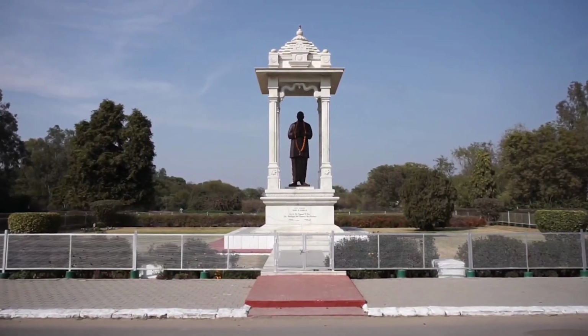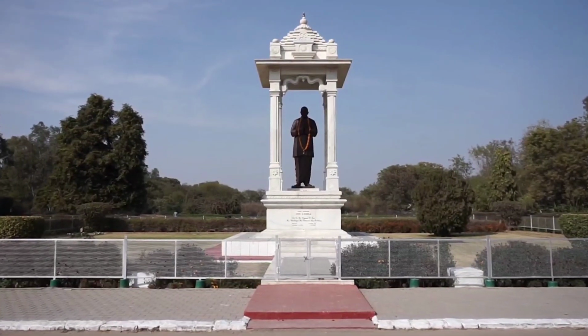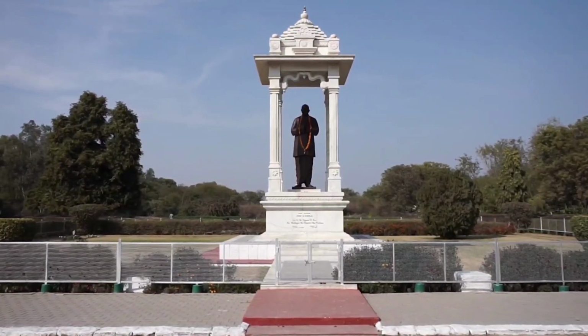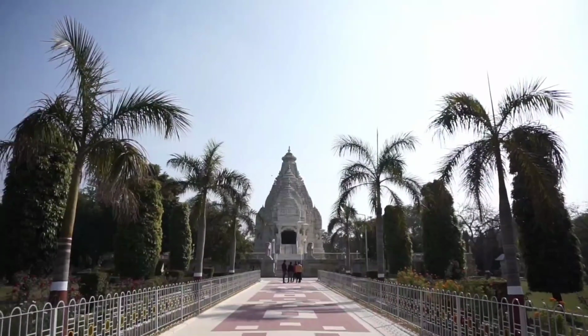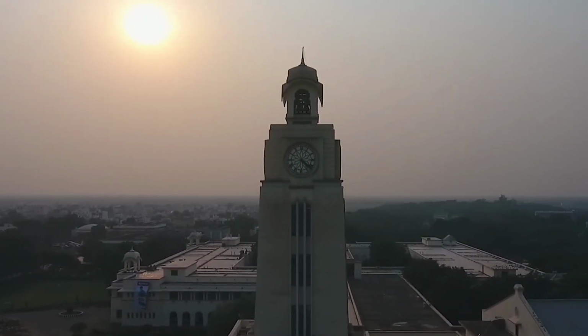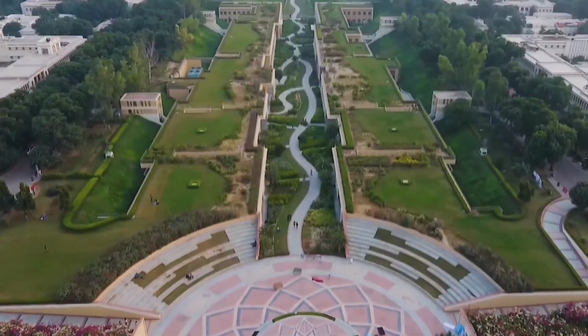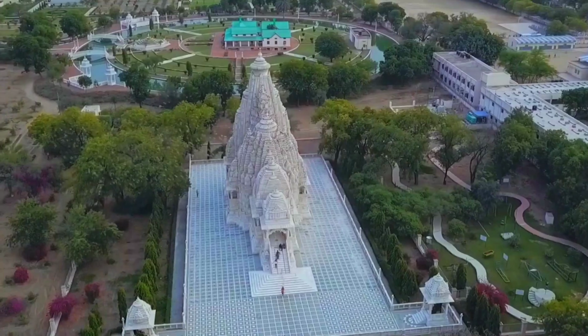This is the statue of Sri GD Birla, the pioneering Indian businessman who was the founder chairman when the institute was established in 1964. The campus has a beautiful Saraswati temple which was built by GD Birla. It is an extremely peaceful and beautiful place to visit and offer prayers. These are some of the aerial shots of the new academic building and the Saraswati temple.